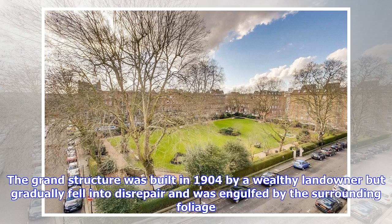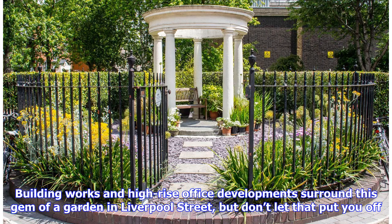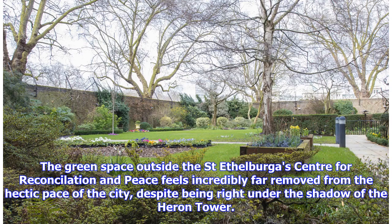The grand structure was built in 1904 by a wealthy landowner but gradually fell into disrepair and was engulfed by the surrounding foliage. Today there's real tranquility to be found here, and it's a fantastic spot to enjoy a moment of reflection in North London. Building works and high-rise office developments surround this gem of a garden in Liverpool Street, but don't let that put you off. The green space outside the St Ethelburga's Centre for Reconciliation and Peace feels incredibly far removed from the hectic pace of the city, despite being right under the shadow of the Heron Tower.